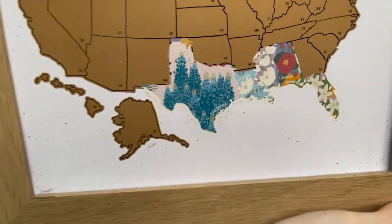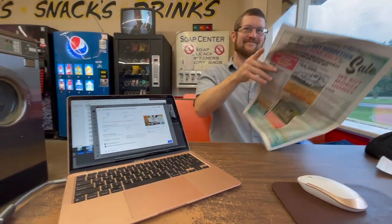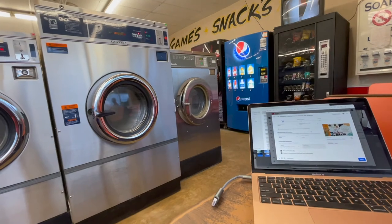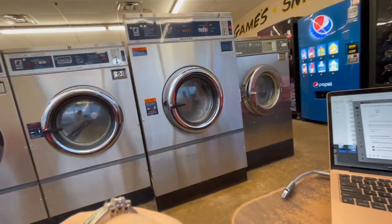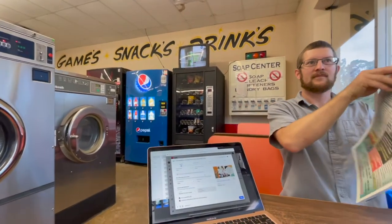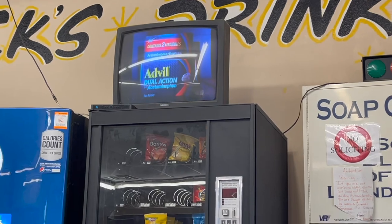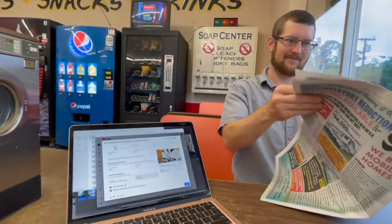Very nice. After getting all set up, we had to head into town, and the closest town was 30 minutes away, where we did some laundry for the first time. And of course we forgot the detergent, and we forgot quarters, and the Wi-Fi was horrible. We were supposed to use the time to upload our video, and it didn't work.